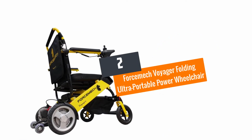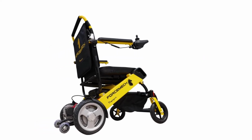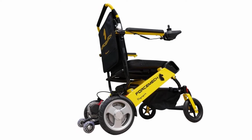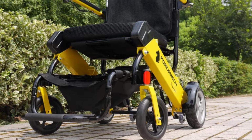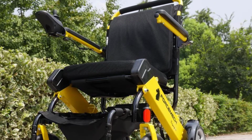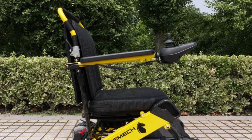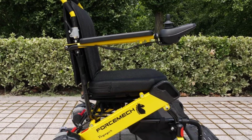Number 2. Forcemeach Voyager Folding Ultra Portable Power Wheelchair. Occupying the 2nd position in the list, the Forcemeach Voyager electric wheelchair's position is justified by the quality and great features it offers. It's made using lightweight aluminum alloy material, and this makes it easy to transport. In addition to that, the device has a weight capacity of 285 pounds, making it ideal for old people.